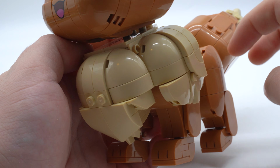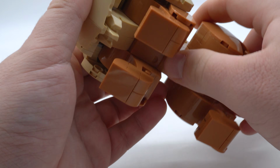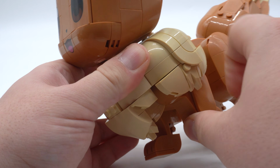And this also does a good job to cover up some of the uglier parts of the build. For example, it creates a really smooth transition from the chest into the underside. The joint that the legs are attached to is fully covered up as well without restricting any mobility. You could still move these legs forward and back.